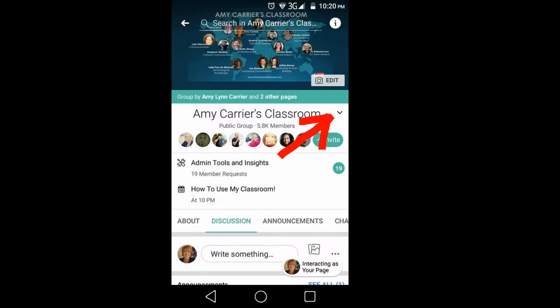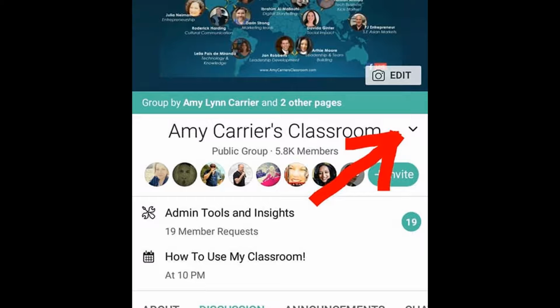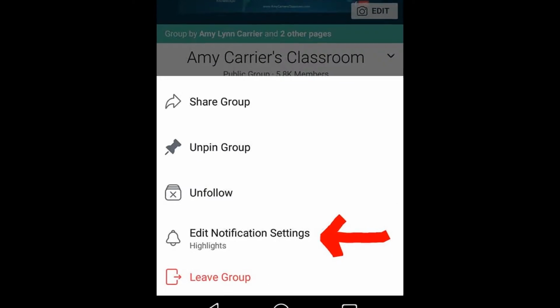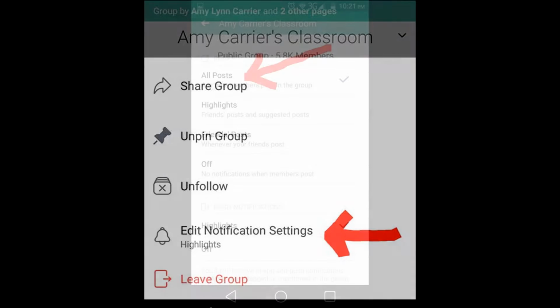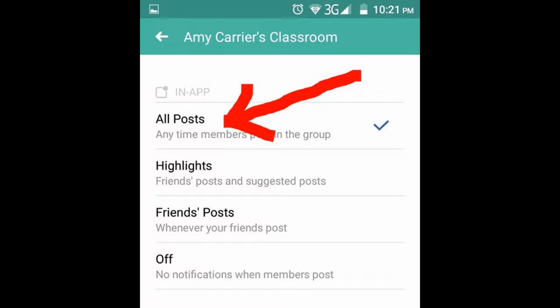So when you go to the classroom, okay, you're going to click that little arrow right next to Amy Carrier's classroom. Can you see it? The little down arrow? Next to that little down arrow, you get this menu popping up. And what you want to click on is Edit Notification Settings. And then boom, once you are in there, you see this menu. Sorry, guys. And what you want to actually choose is up at the top where it says All Posts. Yeah, it just went away. Do you guys understand what I'm saying?